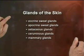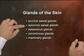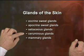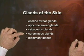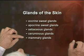Finally, we have mammary glands, which produce milk. They are actually a kind of modified sweat gland, if you will, and they are apocrine in their secretion as well. So this graphic summarizes what I just said about the different kinds of glands: eccrine sweat glands and apocrine sweat glands, sebaceous glands that produce oil, ceruminous glands in the external acoustic meatuses of the ears which produce wax, and mammary glands, which of course produce milk.